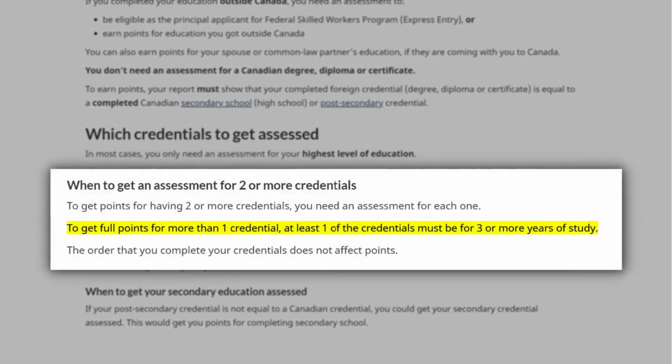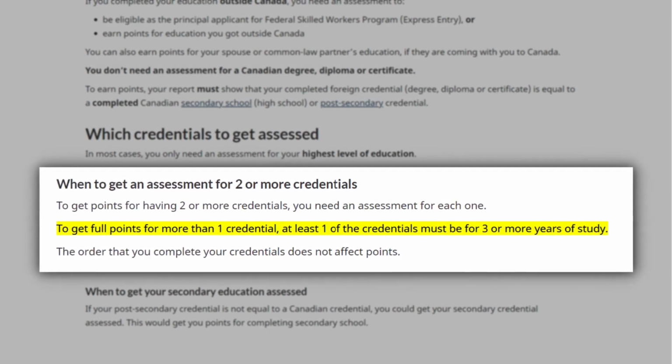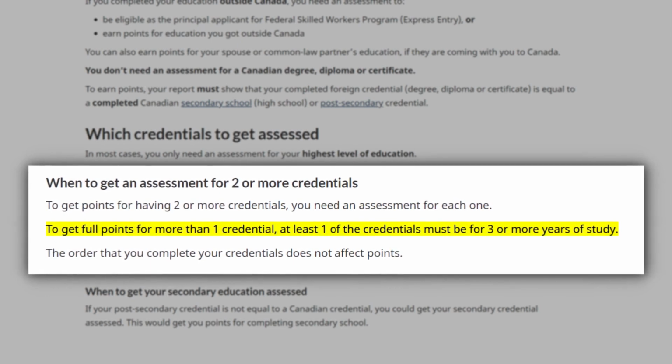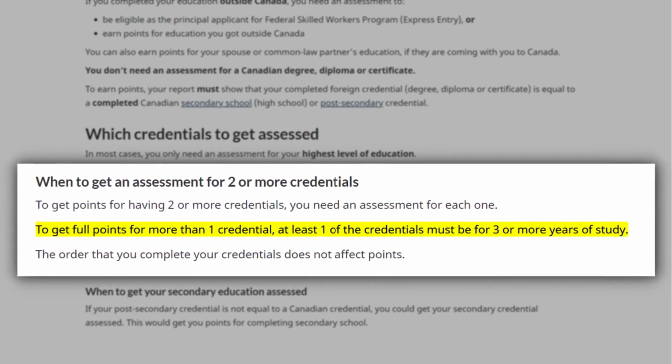If you have 2 or more credentials, you need an assessment for each one. And to get full points for more than one credential, at least one of the credentials must be for 3 or more years of study. The order that you complete your credential doesn't affect your points.